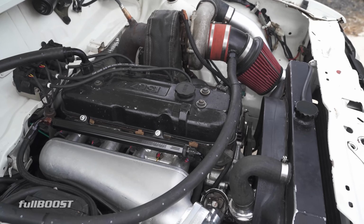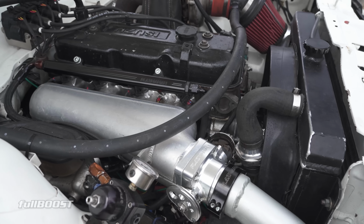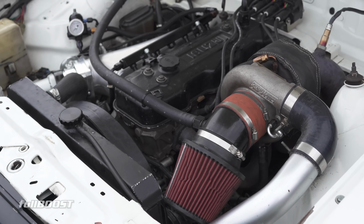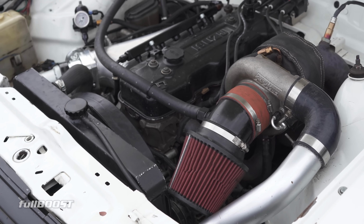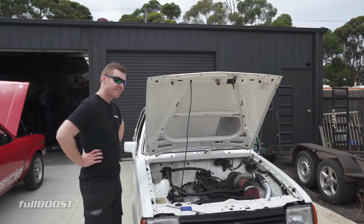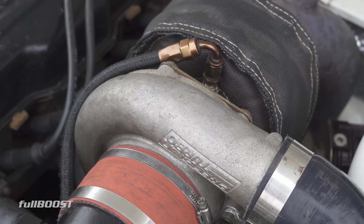They're pretty stout little engines though, aren't they? Well, this on the dyno made 306 kilowatt 9 years ago, and we haven't had it on the dyno since. In the old money, that's a bit over 400 horsepower out of a little 1.8. Exactly. It's got a Precision 62 ball bearing on it, and that comes on boost really quick. Yeah, it's a great little car.